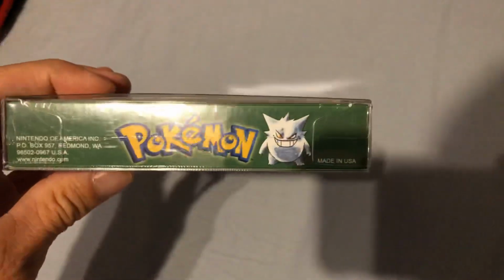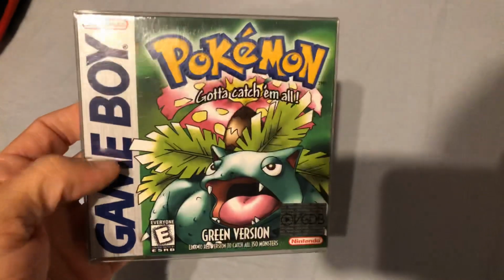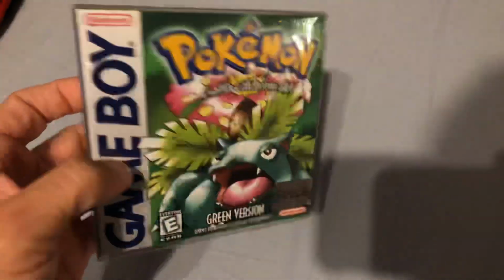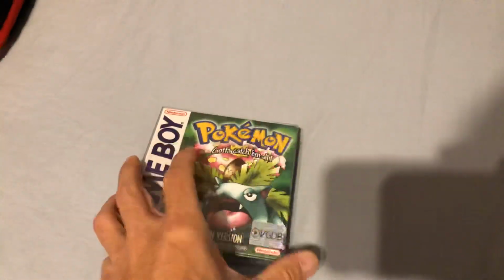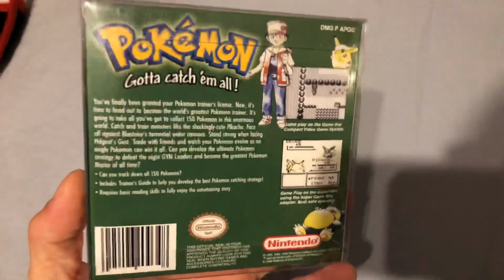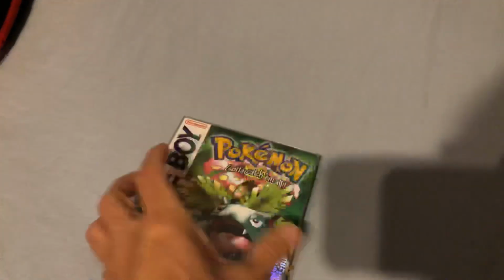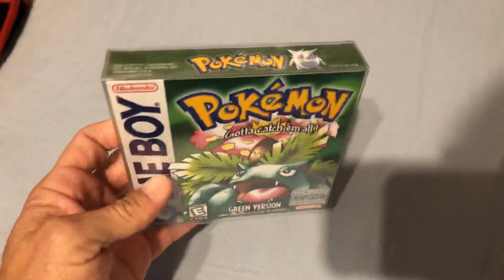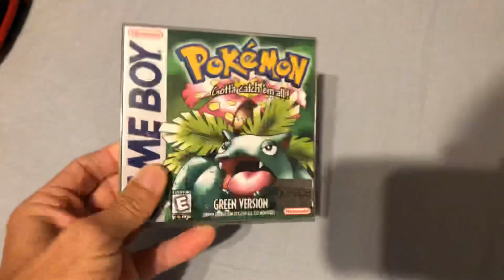But to have this sealed in the box to go with my other Pokemon Game Boy games, I'm super excited about that. The box looks great. I just can't say enough about how happy I am to have been able to find this and add this to my collection. If any of you guys know any more history on this specific version of the game, I would love for you to let me know in the comments section below. Other than that, super glad to have this. This is an awesome addition, especially sealed. I love it. So there is Pokemon Green.